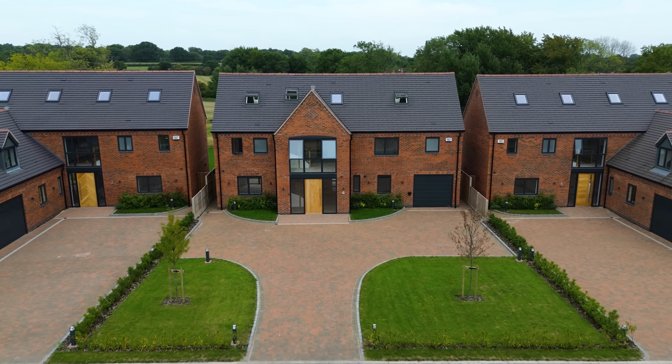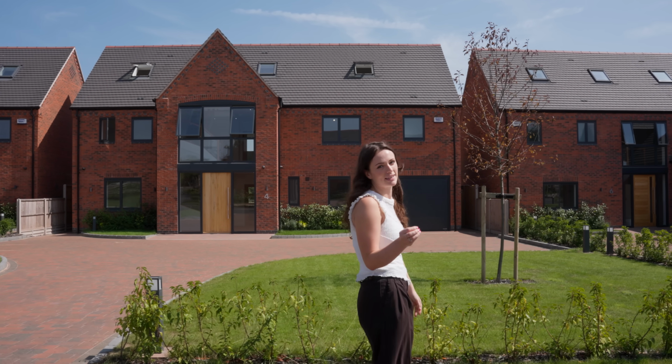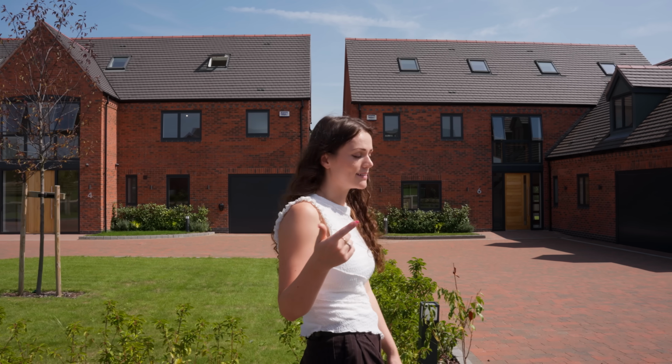That wraps up number 4. Let's go take a look at number 6. It's worth noting this is a private gated community, meaning you need to buzz in and out at the gates at the top to get in, which is obviously great for privacy and security.